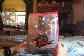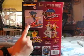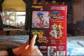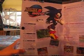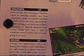And you can see that it's still in the packaging because I wanted to show it off just a little bit. You can see other stuff that was being built, like they had Virtua Fighter 4 figures, Super Monkey Ball, advertisements to buy the game that it's based on, and it's even held closed with a little bit of Velcro. It opens up, and there's a ton of information about the game. There's actually a brief review on the Sonic Adventure game itself.